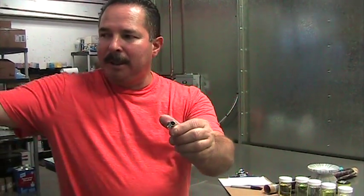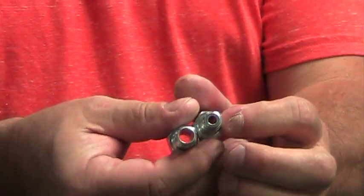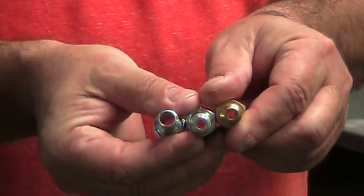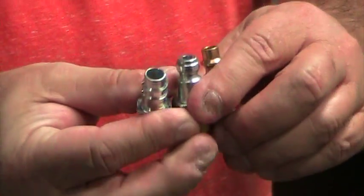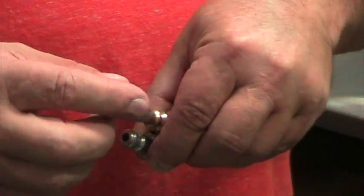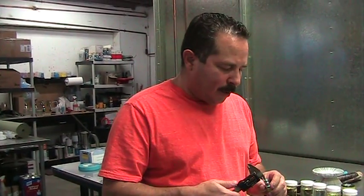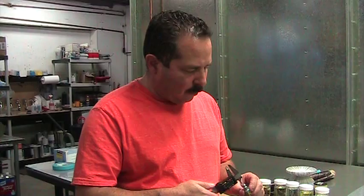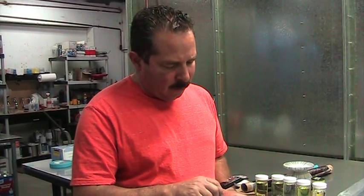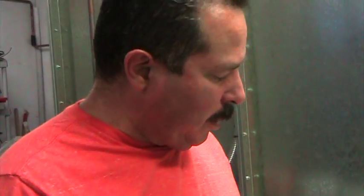Anyhow, these are high flow fittings from DeVilbiss. If you notice, the fitting is quite a bit larger than your normal fittings, whether they're automotive or industrial, whatever you're using right now or comfortable with. You can see this thing is not quite twice as big, but the outside of this almost fits over the top of this industrial fitting here. We checked it on a caliper, zeroed it out. The standard ones came in at 0.185, and the industrial about 0.185, 0.189.